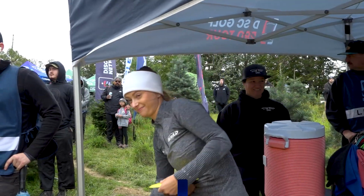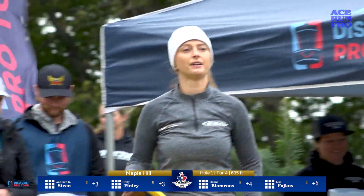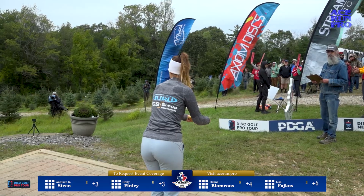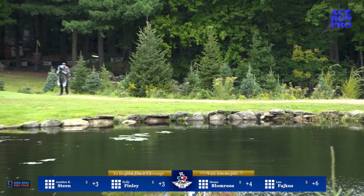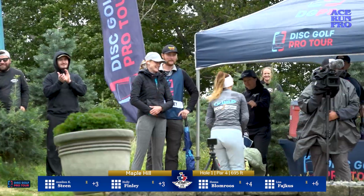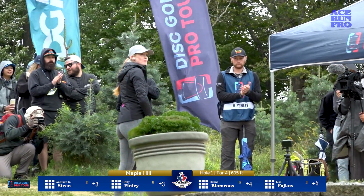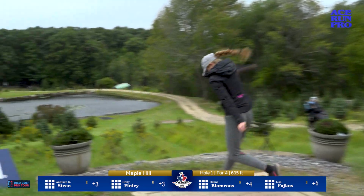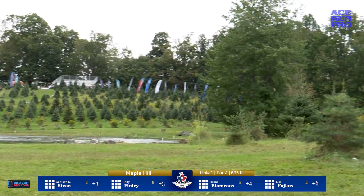More than likely, everyone's just happy to have a par in this type of wind. Up to 30-mile-an-hour gusts today. Yes. Whew. Anniken flying low over the water, but clears it. Nice shot.